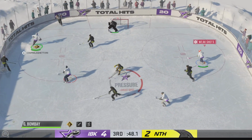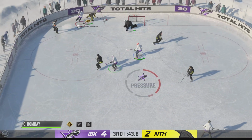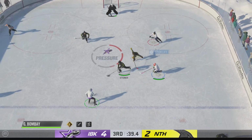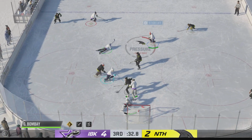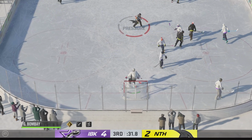Oh, gets a little piece of it and keeps it on the net. He's such a phenomenal shooter, James. I mean, when he shoots in stride, he is absolutely lethal when he pulls that puck in and disguises his shot. He can change the angle so quickly, get it off fast. Goaltender always has to be ready. Stops the call! Goaltender hangs on for the whistle.